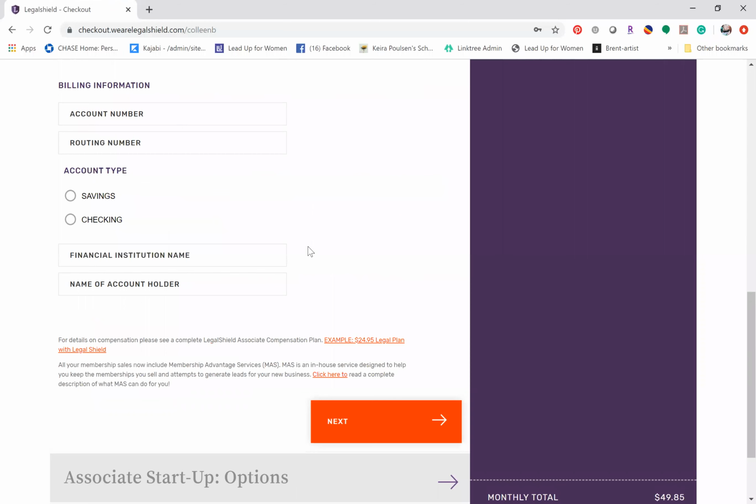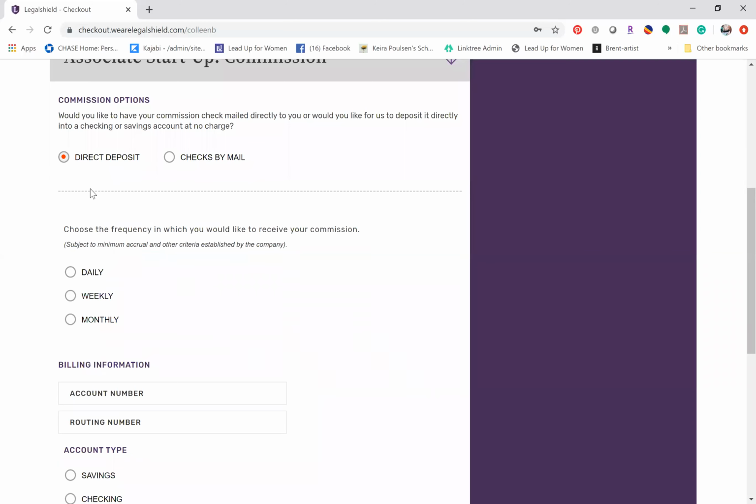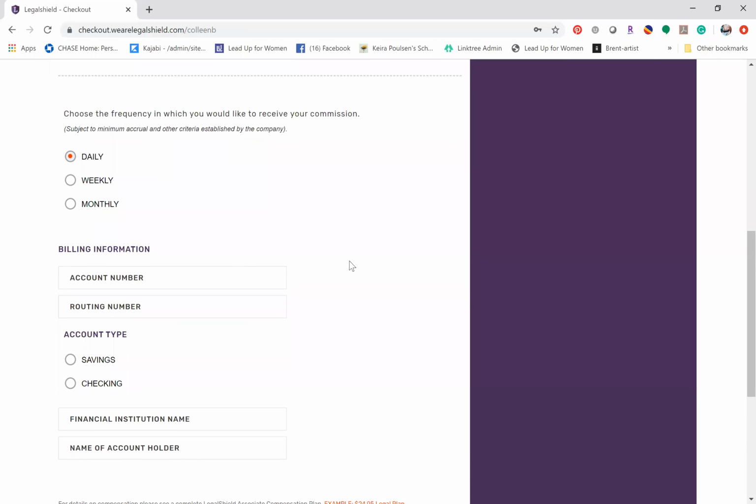Next. This is where you want to enter your information for your commissions. Would you like to have your commissions sent to you by direct deposit or by check? I always choose direct deposit. It's the fastest way. You get paid every day. This is wonderful because every day that somebody signs up for a new plan, every day that an associate is added, you don't have to wait to get your money once a week. You can get your money every single day.